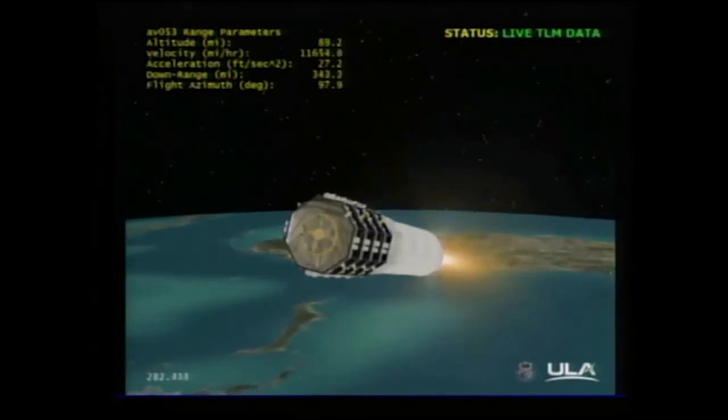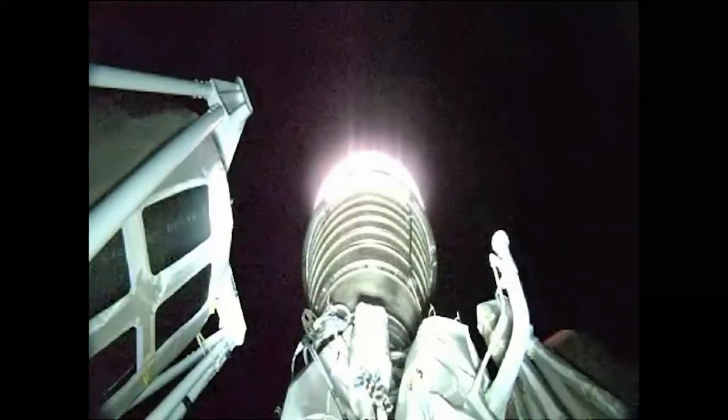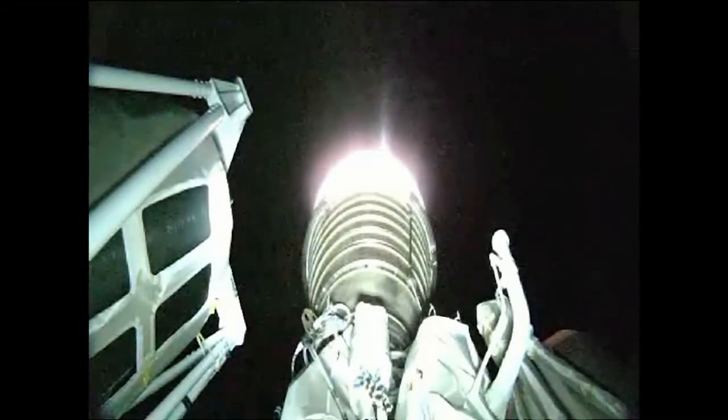Centaur steering has been enabled. Tank pressures are being reduced at this point. Flight. Centaur PU has gone to fixed angles for the early portion of this 9-minute and 7-second burn.